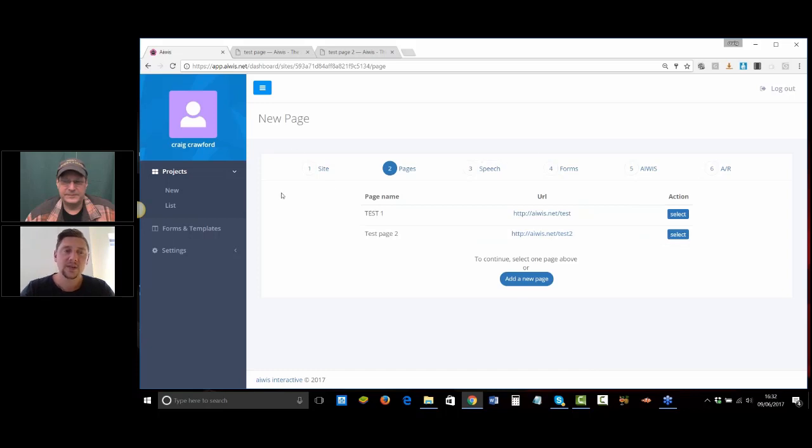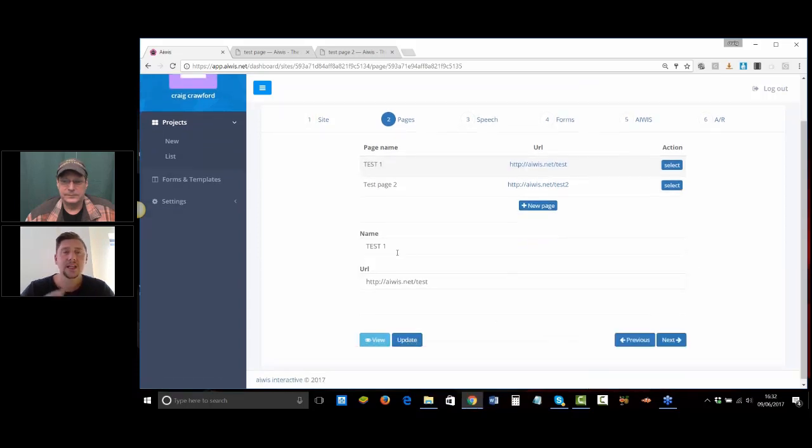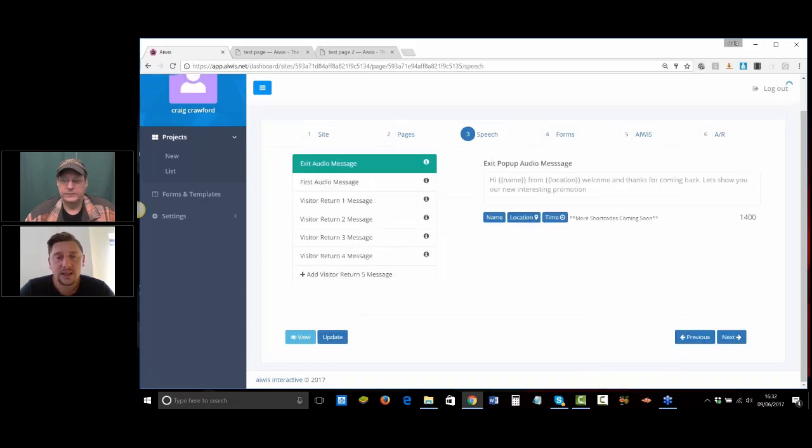So like I say, when it came down to the site, we added the site, now we add the pages, and I'll just select one, for example. The first page was the test one page, which, just imagine it's a lead capture page. So we have test one here, just a name, obviously for your own tracking, so you know which page is which. We have the URL, AIWIS.net/test. That could be your URL with the page. Basically, you're telling AIWIS, I want you to appear on this page. Yes, and track what's going on on the page. Okay, so then you go to next.